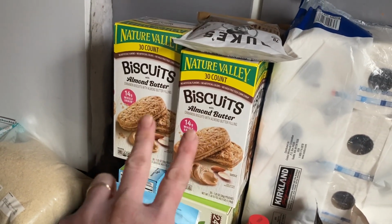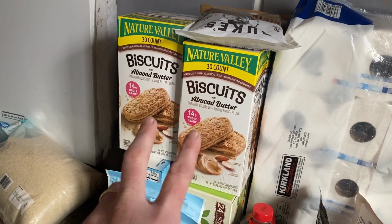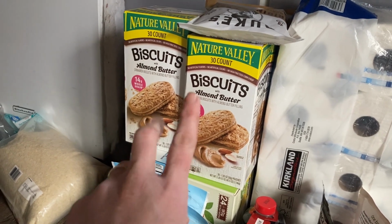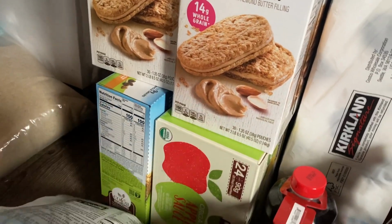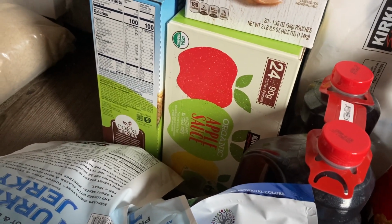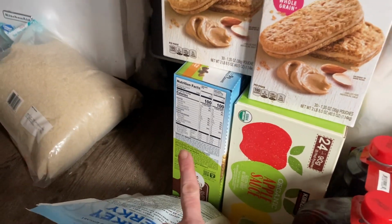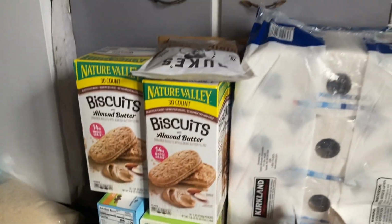Two boxes of these almond butter biscuits. They're delicious and have a lot of protein, which is awesome for my son that does not love meat. And getting protein in him is difficult, so we do those for snacks. And one of them is actually for Mark to take to work. I've got a thing of organic applesauce, those are the individual packets. Those are peanut butter and chocolate chip granola bars.